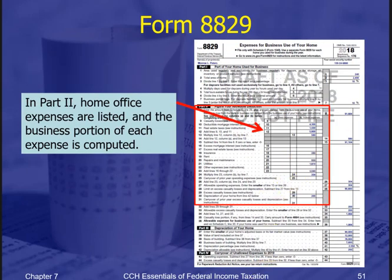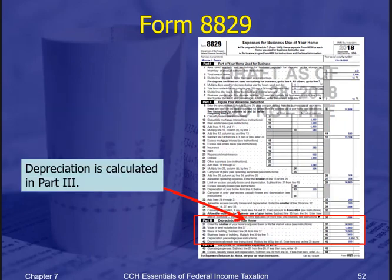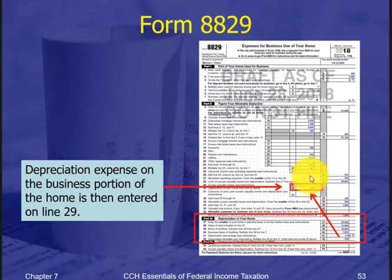So this is how you kind of divide up. This column is for direct, so usually you're not going to put anything there. This is where all the indirect expenses of the house go. Again, you're going to add them up and then multiply by the percentage of the house that's used for business. Depreciation is down here and then it flows back up there. That's what's confusing about this form, is depreciation has its own little section, and then it comes up here and gets added in with the rest.